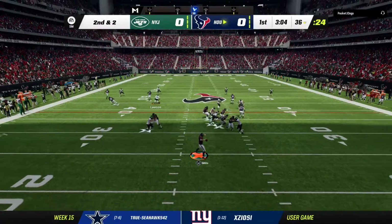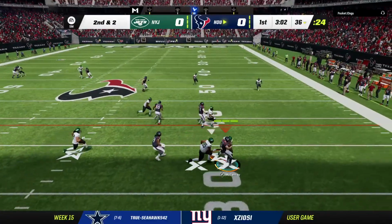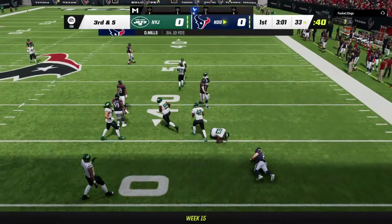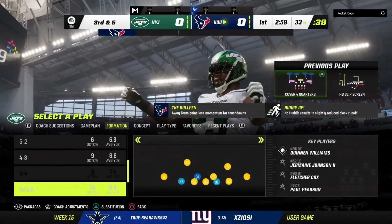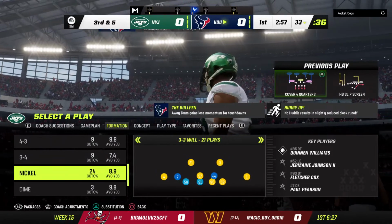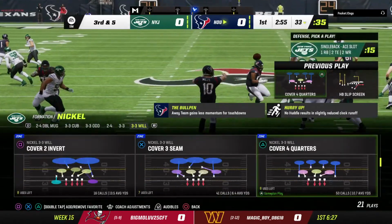To throw, Mills. They'll set up the screen to McCaffrey. And he went nowhere. Well, he went backwards, back to the 33. They'll wind up losing 3 here on the play, and it brings up 3rd and 5 now.